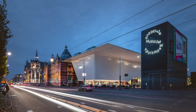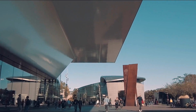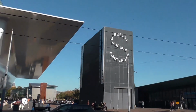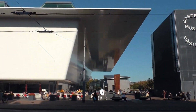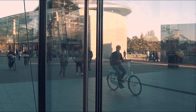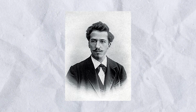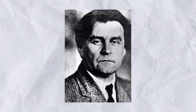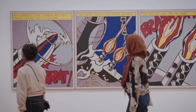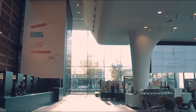If modern art is more your thing, check out the Stedelijk Museum, just steps away. This museum features a unique collection of contemporary art and design. The building itself is a mix of historic and modern architecture, reflecting its dynamic collection of works by artists like Piet Mondrian, Kazimir Malevich, and Andy Warhol. From paintings and sculptures to installations and digital art, something here inspires every art lover.